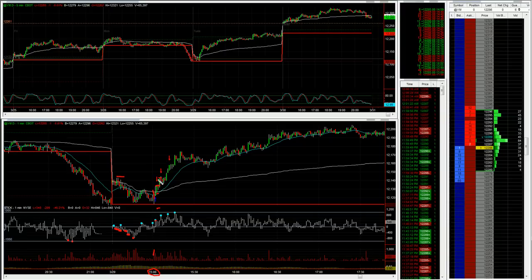It just gave a little bit of grief on the tape, and we could have rolled over, so I wanted to scale out more. Held on to a little bit, and then we pushed up and scaled out into the next high tick. So good little trade there. Very pleased with that one.